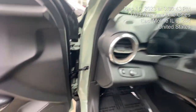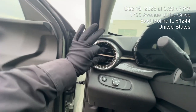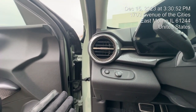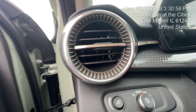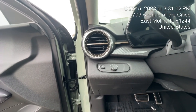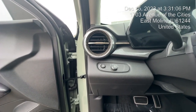Love it. And then coming over here, I love these vents. I don't know if it actually goes with the seats, but I mean, I still really like that color. I'm not sure if you guys can tell. Get closer. I honestly like it. I love the vents. They're really cool, honestly. It just adds a little bit of oomph, you know? That's me though. You let me know.